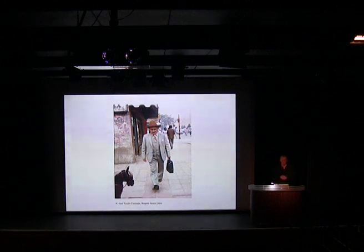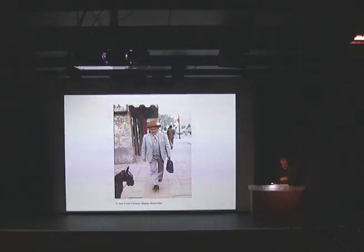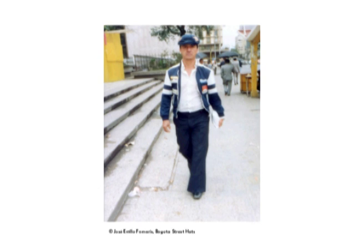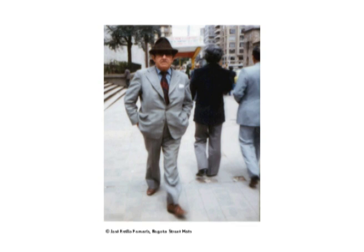This, for example, is a series of images that were sourced from the Archive of Modern Conflict. It's a wonderful, quirky archive in London. And they're street photographs taken in Bogota about 20 years ago of men wearing hats. This particular series, I think, will be used as a projection. Some we will have on the walls, others will be projections.